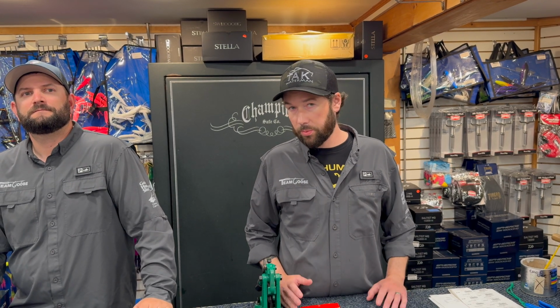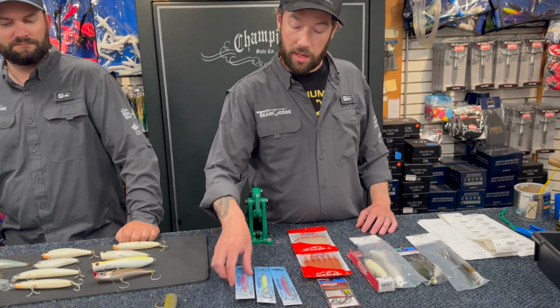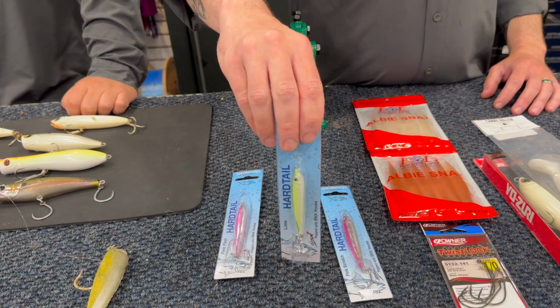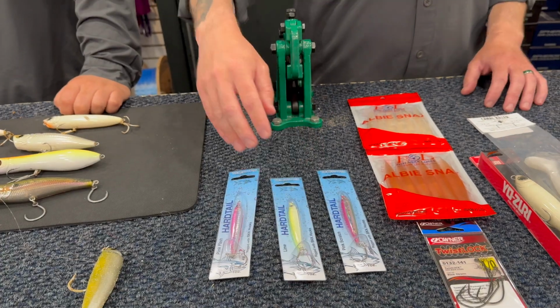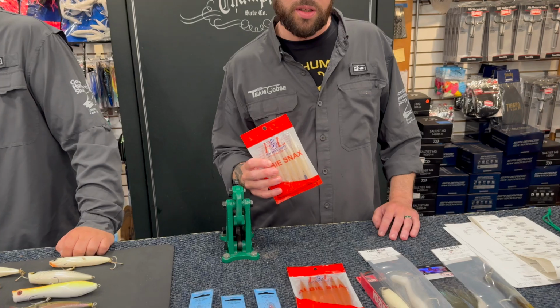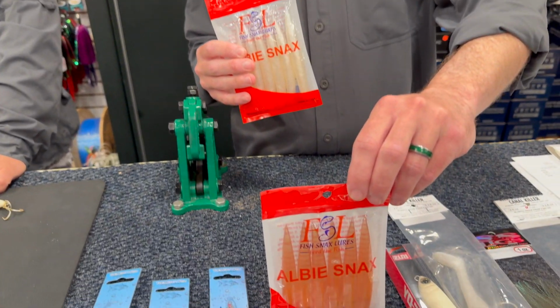The bait's super small right now, little bay anchovies, so I'm trying to stand out, and I'm throwing these hardtails, pink flash, lime, pink scratch. I gotta say, lime has been the best one for me as of late. My second rod in the kayak always has Albie snacks. Pearl is the classic for me, but you know what? I've been having a lot of luck on the amber.